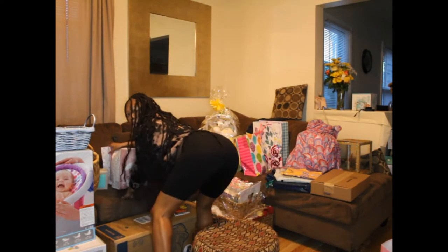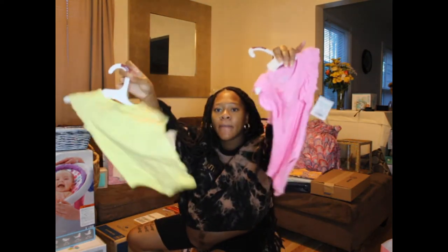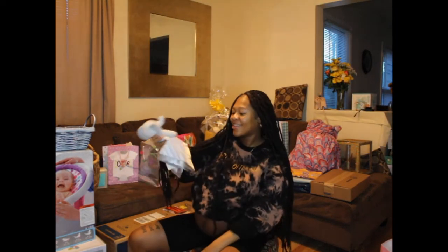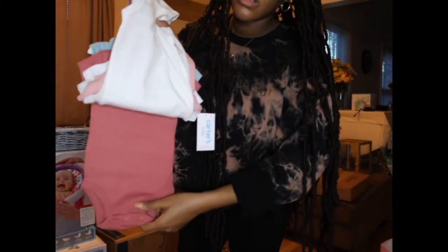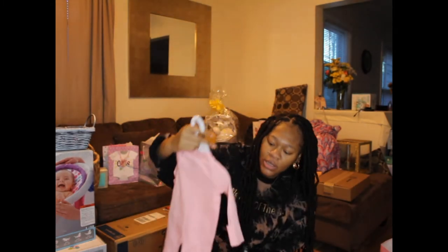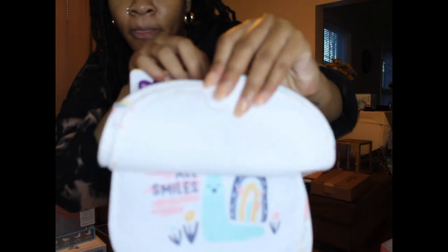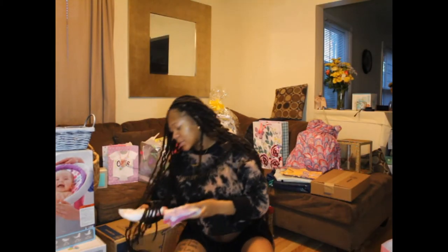We got some more clothes, some more onesies. Pink and yellow. Another security blanket. I can't. Y'all crazy. A bunch of bodysuits. The Nike little onesie. That's cute, but it's a nighttime one, so I don't even need to make it sporty. Because, girl, take your wigs to sleep. She got some bibs. These are cute. Y'all can see them. Yes, it's cute, all smiles. And she got two packs of socks.